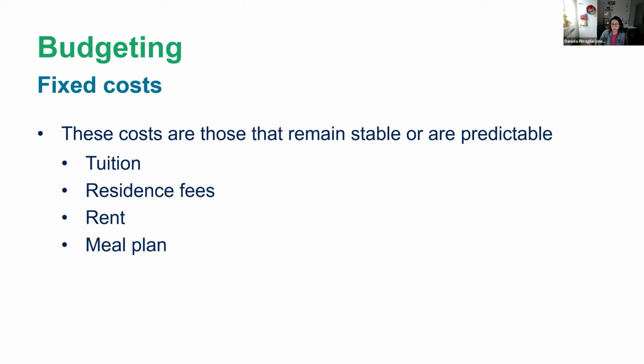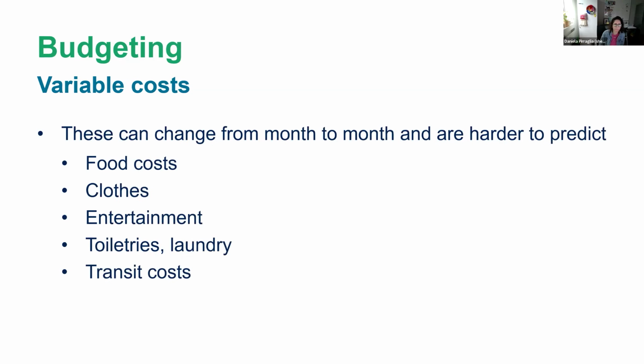So some of the fixed costs you should consider are the tuitions, your residence fees if you are in residence. If you have a meal plan, then that would be a fixed cost. If you're renting, then that would be a fixed cost. Again, these are things that remain stable or predictable from month to month.